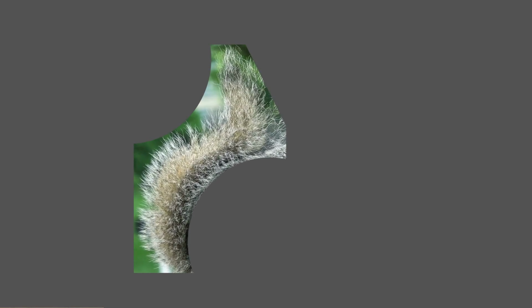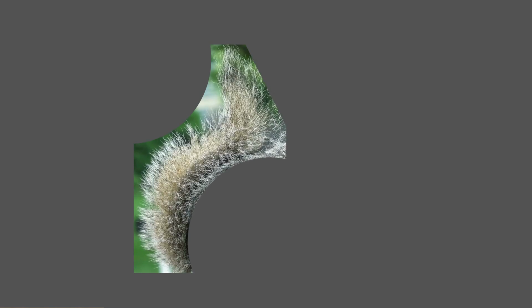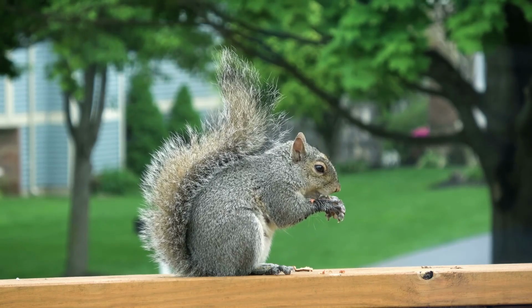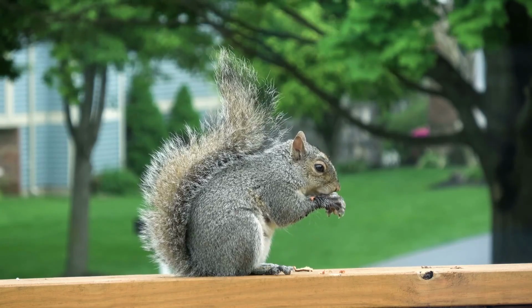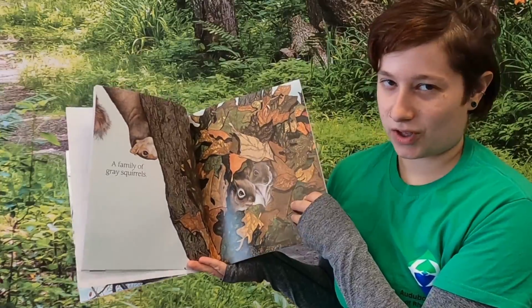I bet you've seen this animal in your backyard. They're gray and fuzzy. They've got big bushy tails. And they like to make big nests way up in trees. Do you know what animal this might be? A family of gray squirrels. There they are in the nest. So cute.